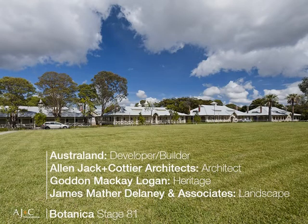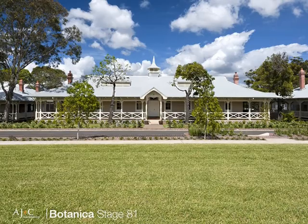Allen Jack+Cottier was commissioned by Australand in 2005 to design the adaptive reuse of several buildings over a number of stages at the former Lidcombe Hospital site. There are a number of people who collaborated on this project, and the successful result is a credit to their contribution, not the least of which was the developer themselves, who deserves a lot of credit for their respectful approach.